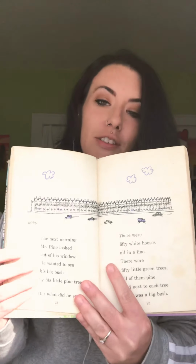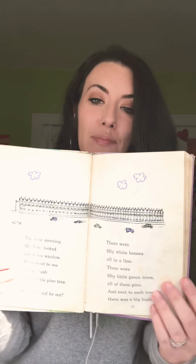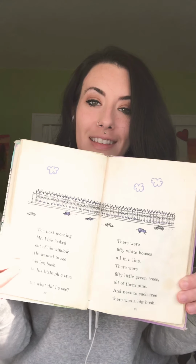The next morning, Mr. Pine looked out of his window. He wanted to see his big bush by his little pine tree. But what did he see? There were 50 white houses all in a line. There were 50 little green trees, all of them pine. And next to each tree there was a big bush, just like Mr. Pine's big bush. Oh no, said Mr. Pine, oh no. All the houses still look the same.